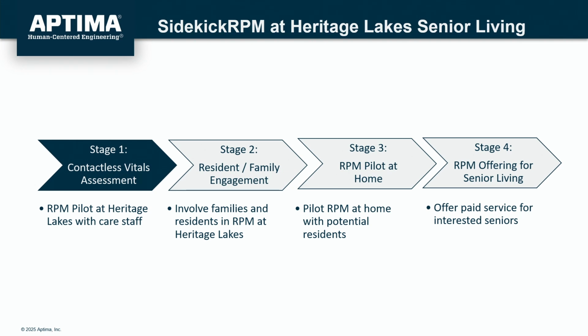And then third, we're hoping to use this at home. So a lot of times the senior living facilities aren't able to put everyone that's interested into a bed because there's limited beds. And so this could be a way for them to engage with those potential residents and provide them some care before they're even in the facility. And then finally, our grand goal is to offer this as a paid service, for example, for people that maybe can't afford to be in the senior living facility, or if there's not enough space, and give them this care through the senior living, even though they're not actually living there.